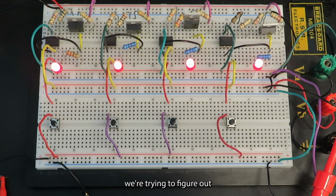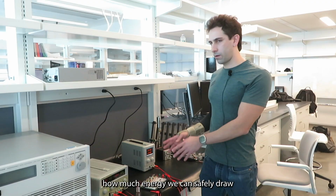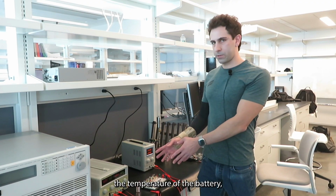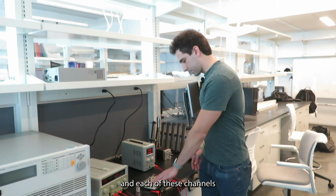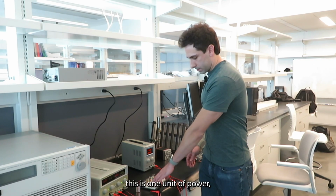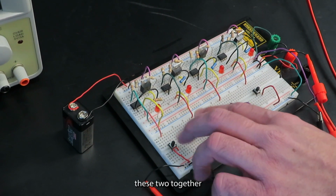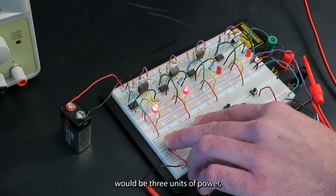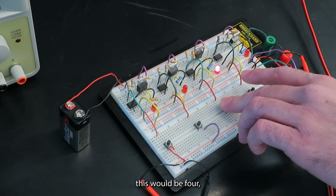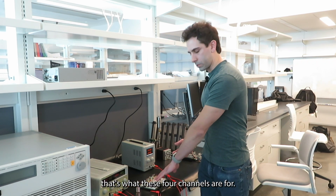With our system, we're trying to figure out how much energy we can safely draw from a battery. We would measure the temperature of the battery, and each of these channels draws a certain amount of power from the battery. So you could say this is 1 unit of power, this is 2 units of power, these two together would be 3 units of power, this would be 4, and just different combinations of power that we can draw from the battery. That's what these 4 channels are for.